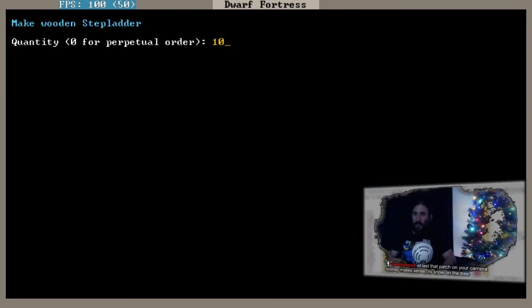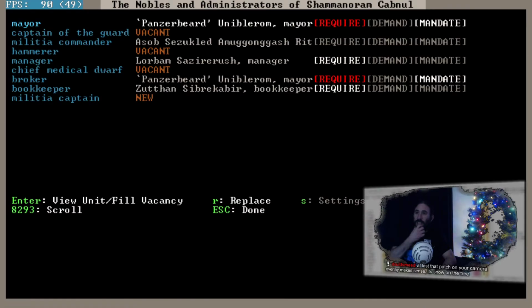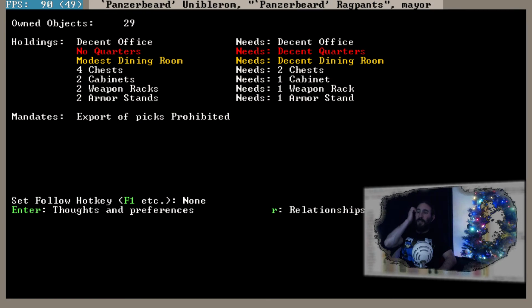Let's make 10 stepladders. Good. Fantastic. Let's have a look at our nobles. How are they feeling? Very unhappy. What's the mayor got to moan about? No quarters. Needs decent quarters. Needs decent dining room.